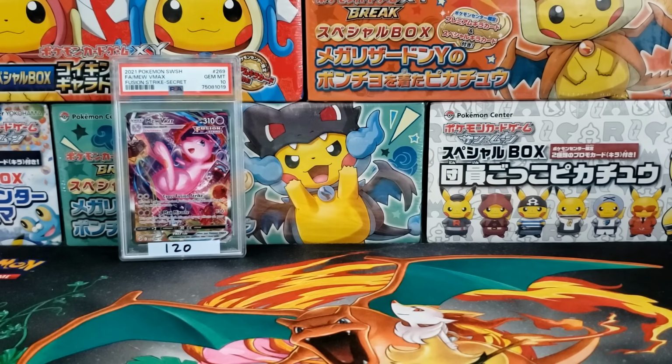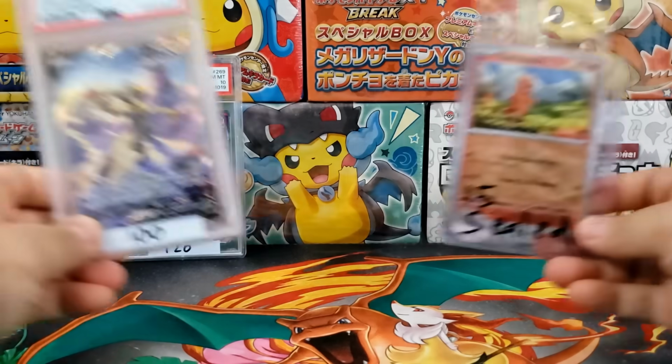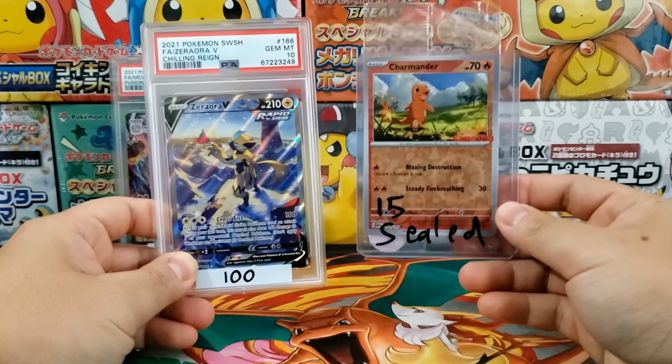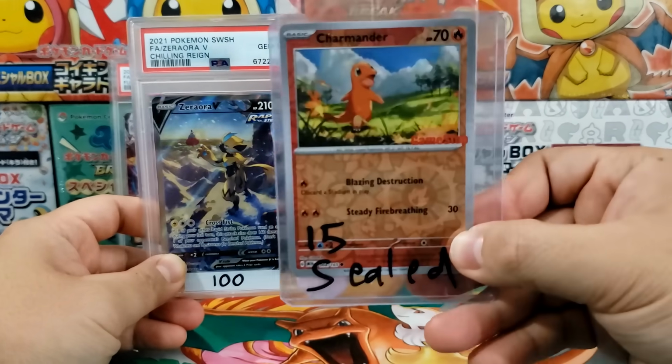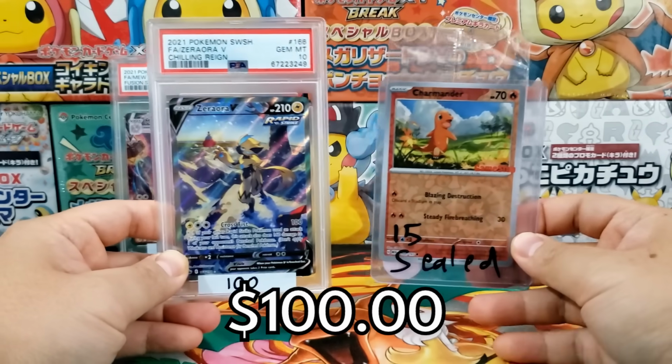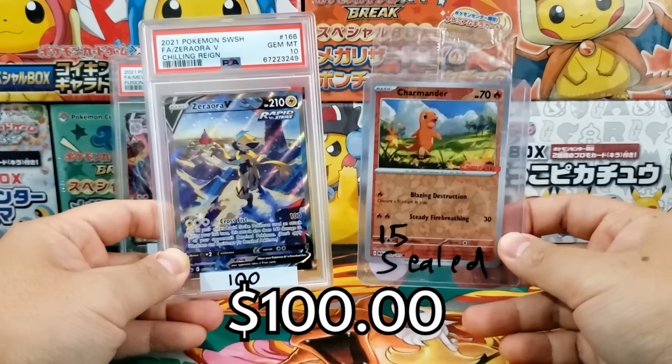Next up, we did a bundle between two cards, which was the Zorora V in a PSA 10, as well as this Charmander promo card from GameStop. Picked up both of these cards for $100. So there's an example of me bundling up to get a decent deal.